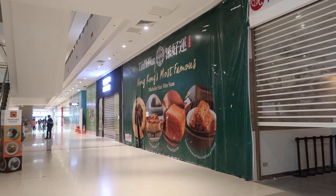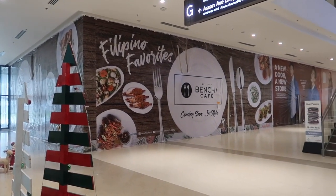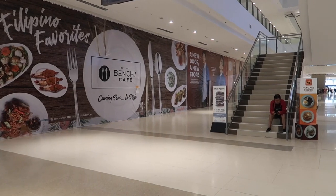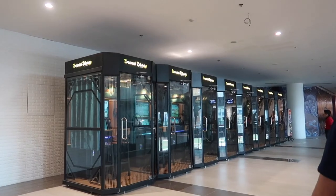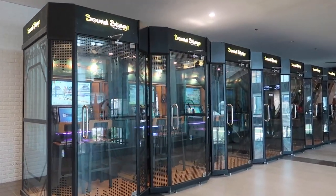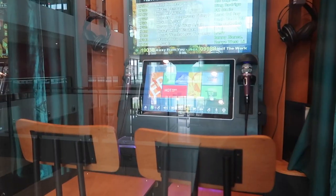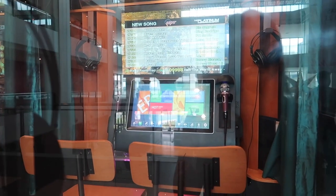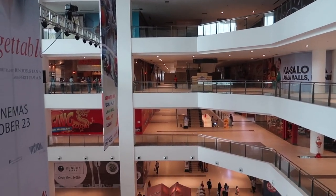Actually, wala naman kami planong gawin dito. So, iikot-ikot lang kami just to see kung ano bang meron dito. Halos lahat closed pa. Mga soon to open pa. Kahit dito sa kabilang side, closed pa. Meron ditong soundstage. So, kung gusto nyo mag-karaoke, ayan, kuha lang kayo ng booth nyo. Tapos pwede na kayo mag-karaoke. Closed pa. Halos lahat, as in, wala pa masyadong stores.